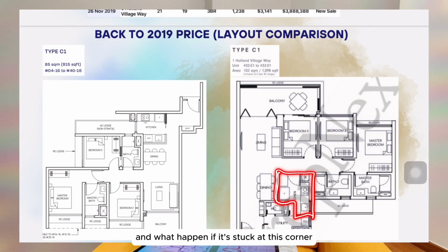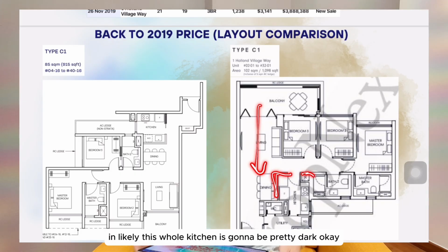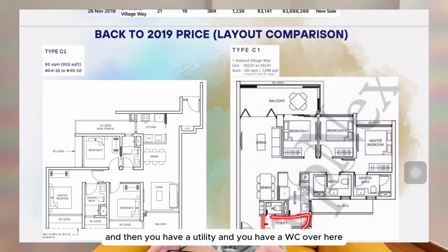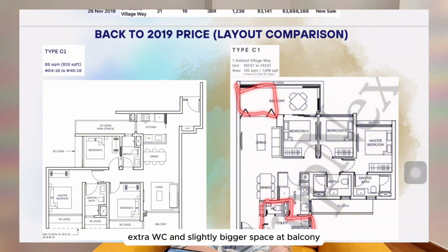Okay, and what happens if it's tucked at this corner? Because the light can't penetrate through, likely this whole kitchen is going to be pretty dark. Okay, and then you have a utility and you have a WC over here. I mean, those are the extras. You probably have extra utility, extra WC, and slightly bigger space at the balcony.